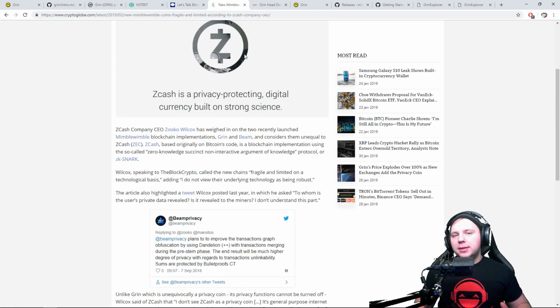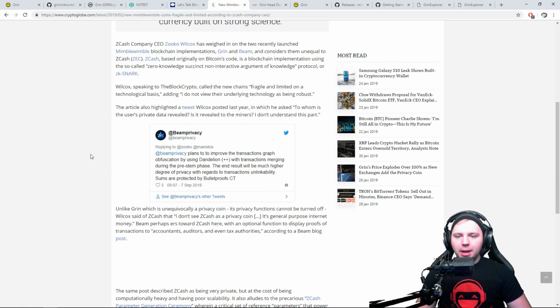Now keep in mind, Zcash is the competition for other privacy coins, okay? Now, Zcash company CEO Zooko Wilcox has weighed in on the two recently launched MimbleWimble blockchain implementations, Grin and Beam, and considers them unequal to Zcash. Now, obviously he would, right? This just makes sense. It's competition. But there are several things that make this completely different. Okay, there's a major difference between these two projects completely.